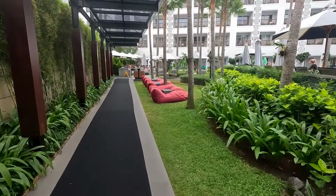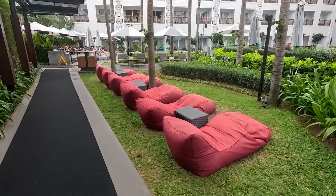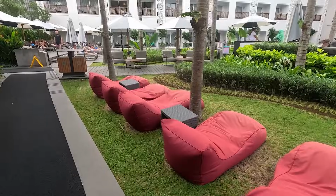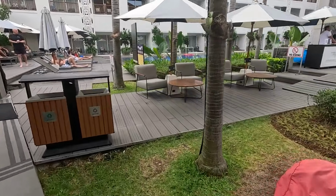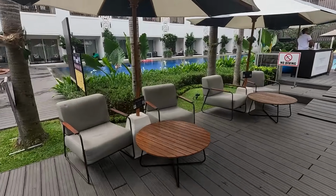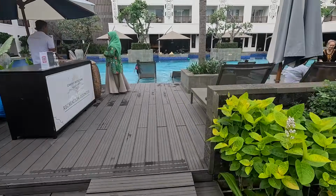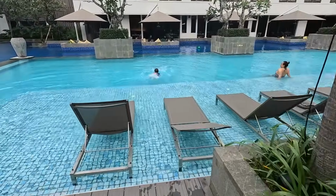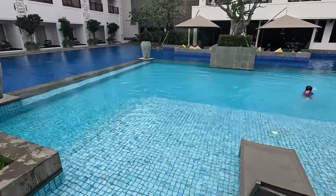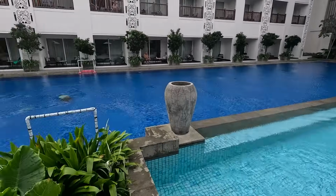This morning, I saw lots of people just lying down right here. It looks quite comfortable. So I'm going to show you the lap pool, which is a pool that is slightly deeper. The pool here looks cool. The height is quite okay, and then this one is slightly deeper.